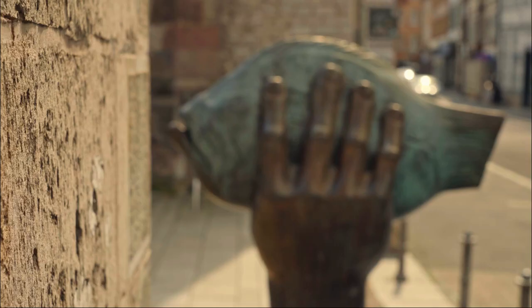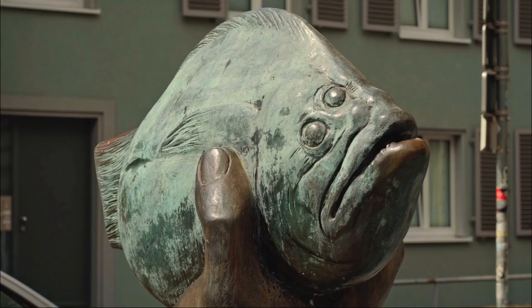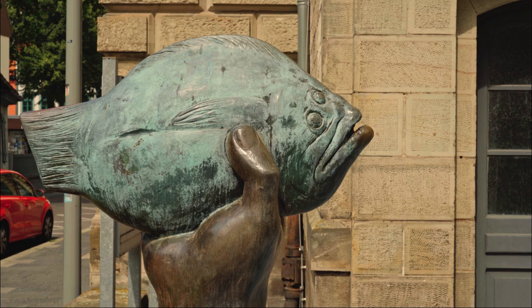In front of the museum, you can also see a mythological sculpture, Der Butt im Griff, the butt under control. A sculpture that stands for one of Günter Grass' most popular books, The Butt. Do you remember the political sculpture at the place of the Göttinger Sieben? It was also worked out by Günter Grass.